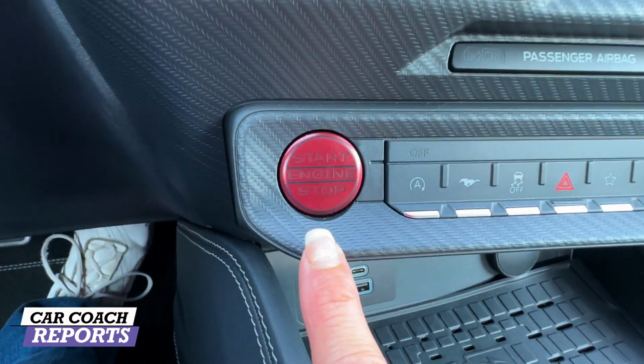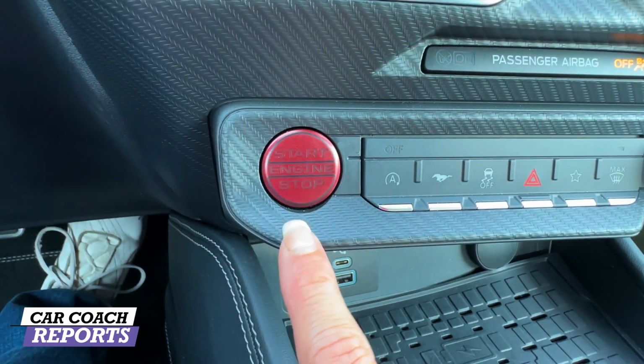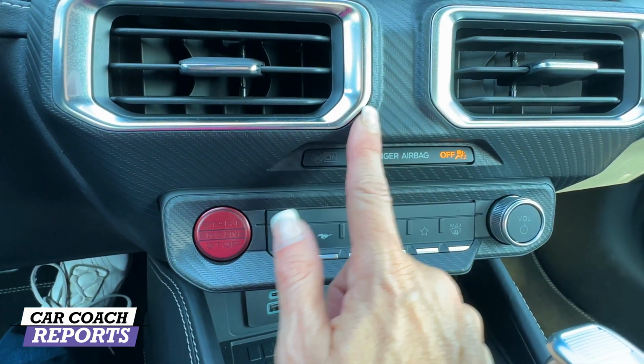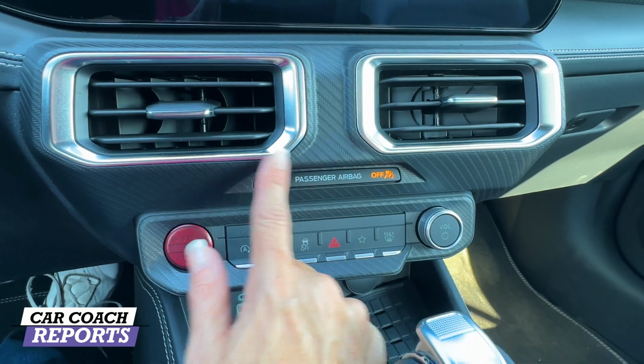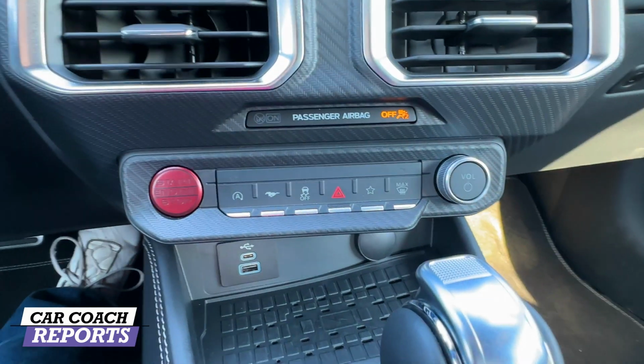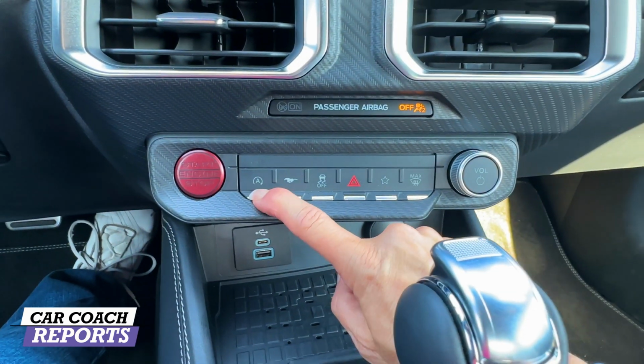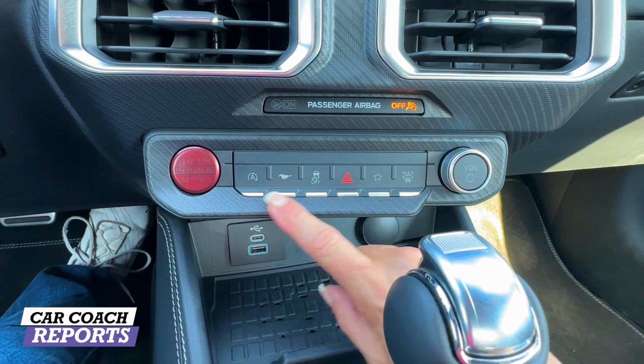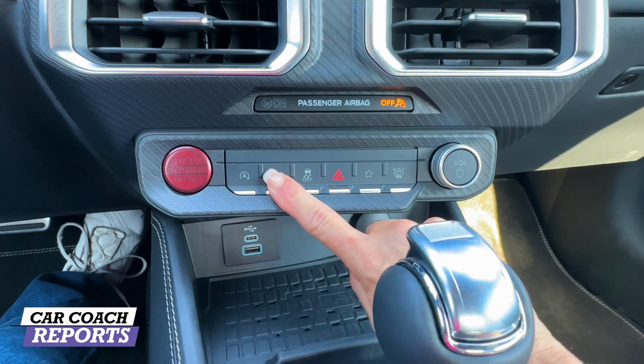This is your start-stop button. Yeah, it's red, because it's red hot. That's pretty cool. I do like the look of carbon fiber. It's a fabric material. It is not real carbon fiber, but it is cool looking for sure. And then you can do the auto off for the engine start stop, which you know I'm going to hit that. The Mustang for the My Mustang mode.